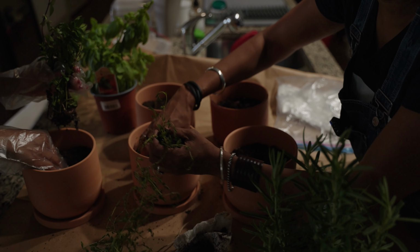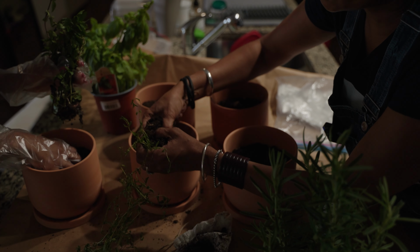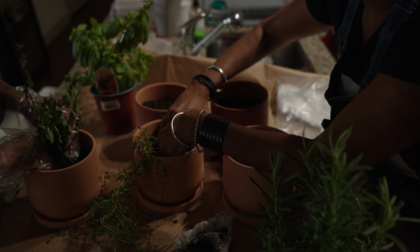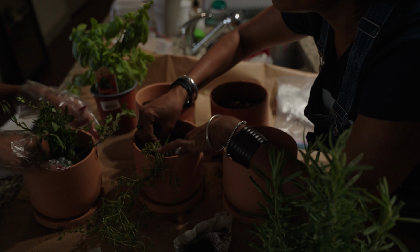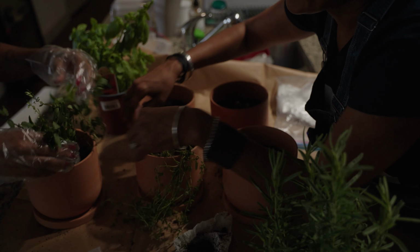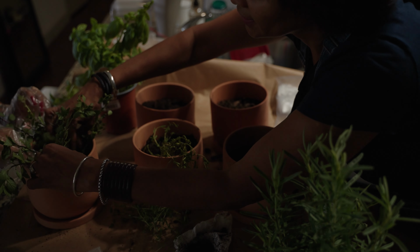Okay, so let's go ahead. What we're gonna do is I'm gonna use my hand and make a little space, take some out, take one to the side, and then just put it in. And then go around like that. Did you get it in there okay? Let's make sure you open it up a little bit, and the roots are all in there.